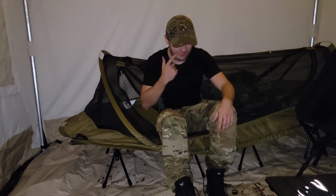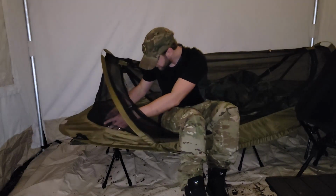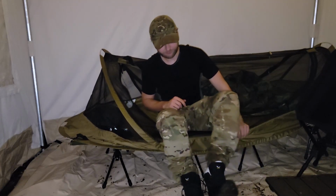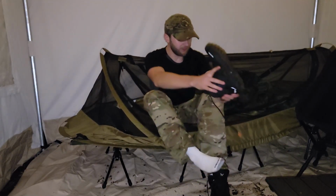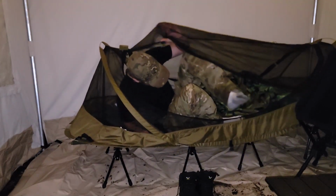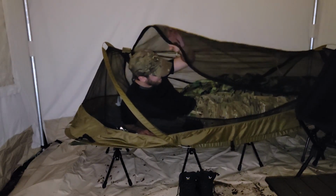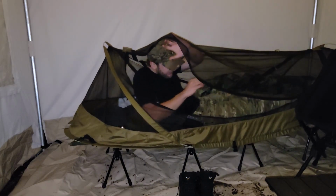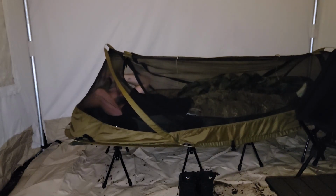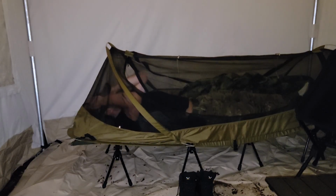My God, bro, it is humid. Put my headlamp in here. Right there. Leave these right there. Oh, I don't need any type of covering right now, so we'll just keep that kicked off to the side. Sure, we got our pillow and stuff where we need it. Oh, it does feel good to stretch it back out.